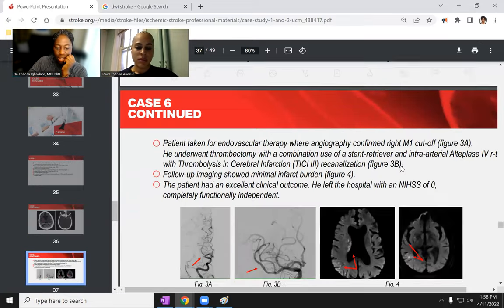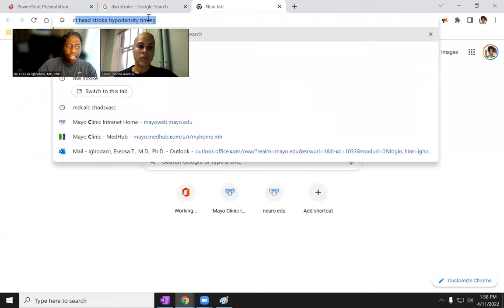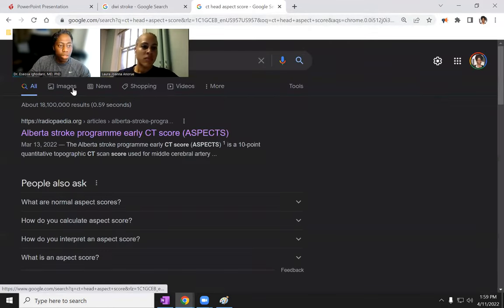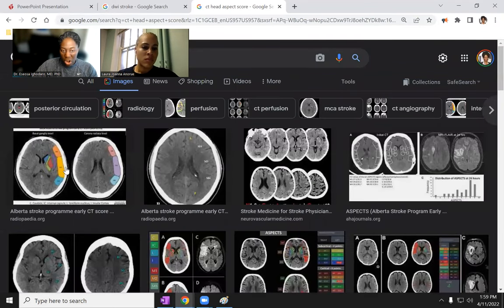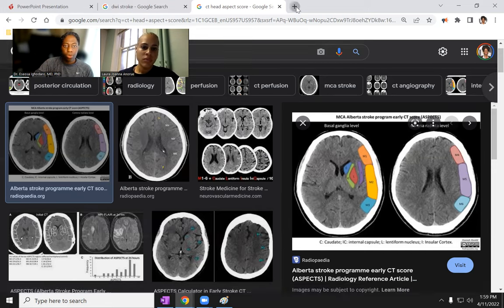Awesome. And they talk here about ASPECT score. They don't use it as much now that we have CT perfusion, but the ASPECT score is really just a way to look for evidence of infarct on CT. If we see hypodense regions on CT, there are certain areas that we give scores to. The highest score is 10, meaning that the brain is normal. If we see hypodense regions in the basal ganglia or in the M1, M2, M3, those do not correlate with the M1, M2, M3 anatomy-wise. It's completely different, because M4, 5 and 6 are just areas in the cortex.